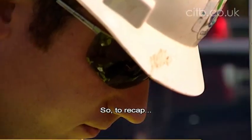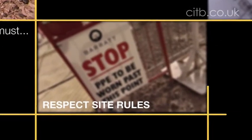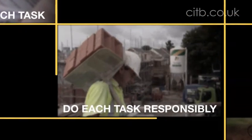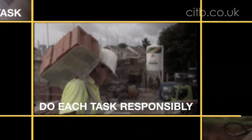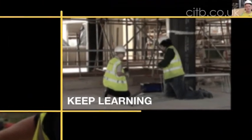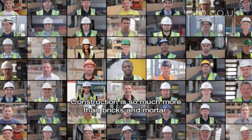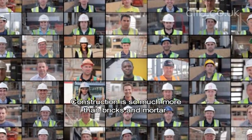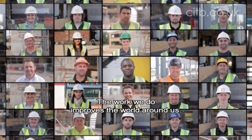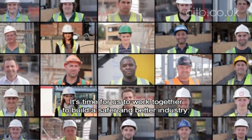So, to recap, you must respect site rules, safely prepare each task, do each task responsibly, know when to stop, and keep learning. Construction is so much more than bricks and mortar. The work we do improves the world around us. It's time for us to work together to build a safer and better industry.